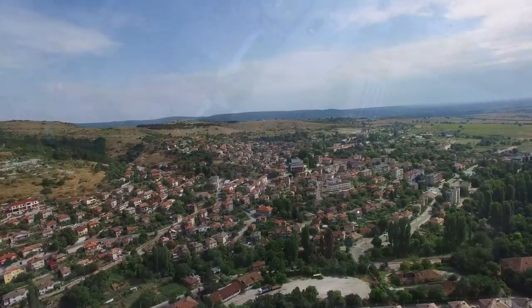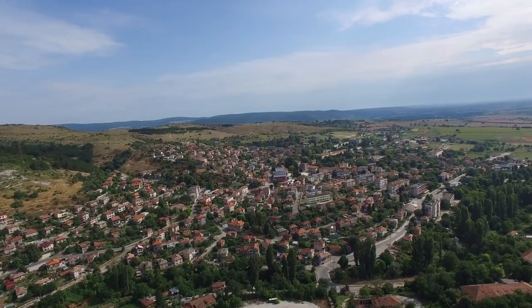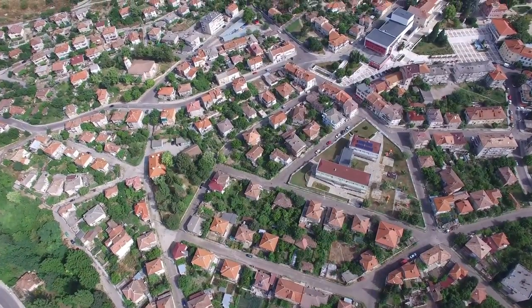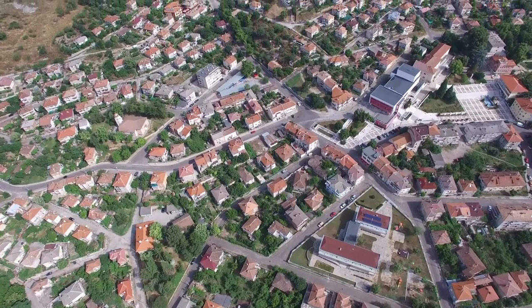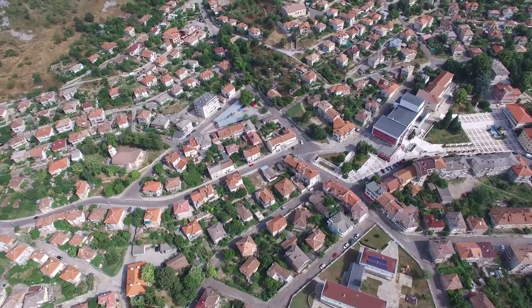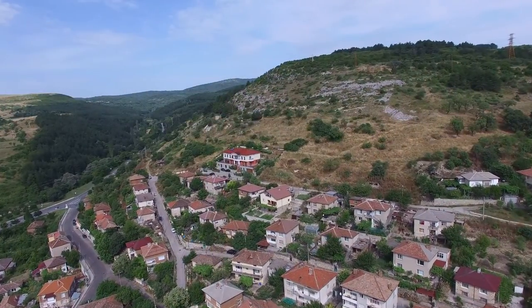Ivaylovgrad is a town in Haskovo province in the very southeast of Bulgaria, set near the river Arda in the easternmost part of the Rhodope Mountains. It is the administrative center of the homonymous Ivaylovgrad municipality and has a population of around 4,000. The climate of the region is transitional Mediterranean.